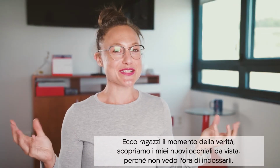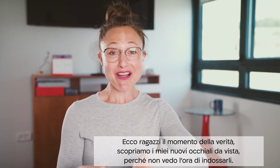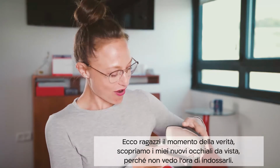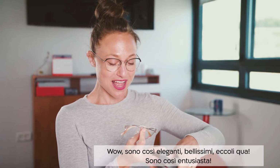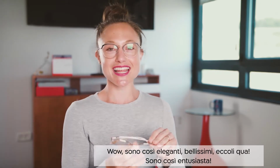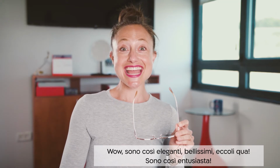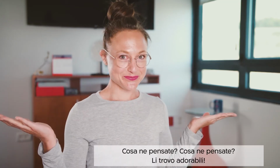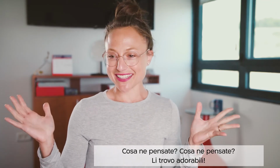All right guys, here's the moment of truth. Let's open up my new glasses because I can't wait to try them on. All right. Oh my gosh, they are so elegant. So beautiful. Check it out. So excited. What do you think? All right, I'm definitely loving this.